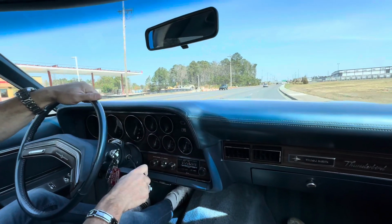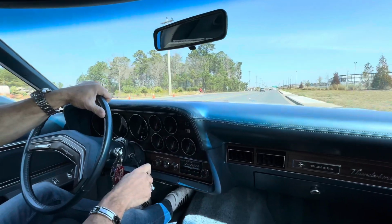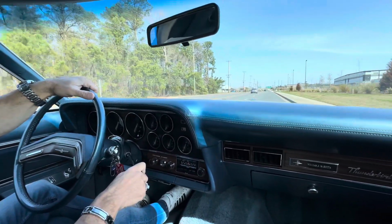Wide open throttle pull, pulling nice and smooth. Smooth shift, and there you have it.